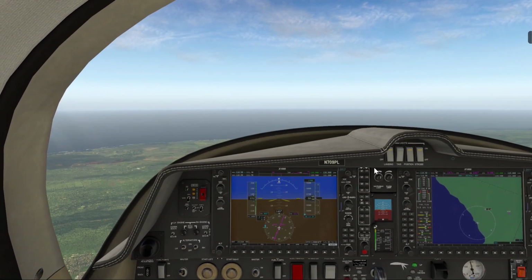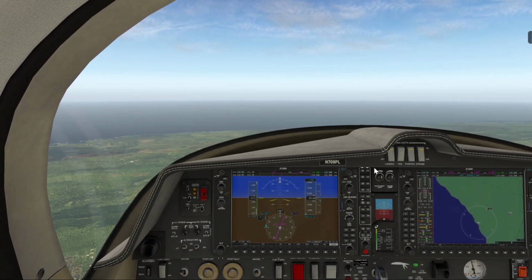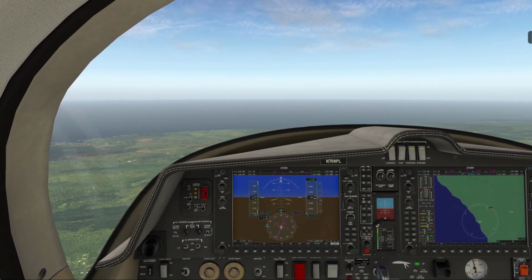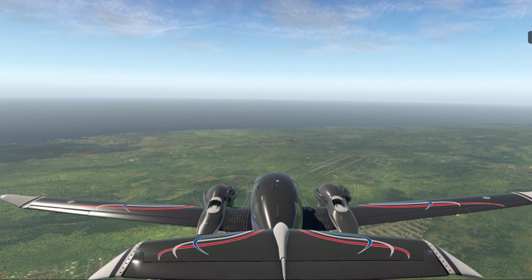Let's pop in the plane here. Let's go ahead and power back a little bit. We'll kind of level off here. Get retrimmed. This might be a little bit loud there.